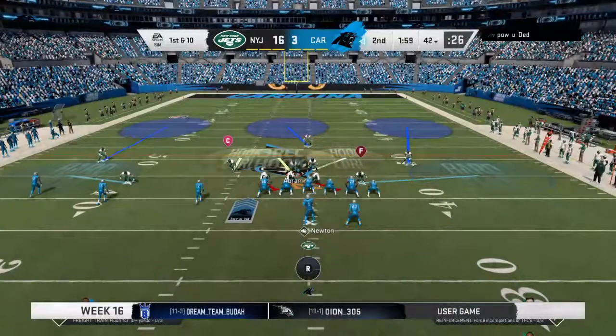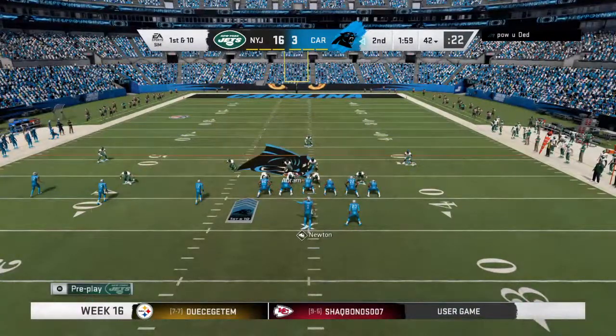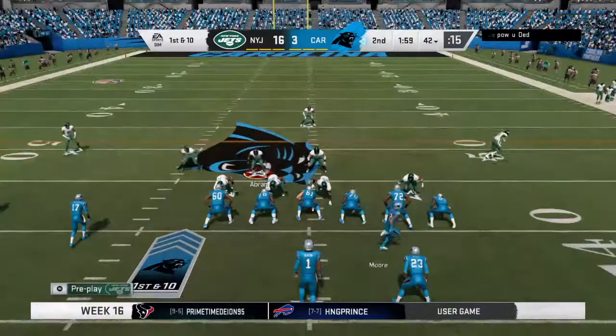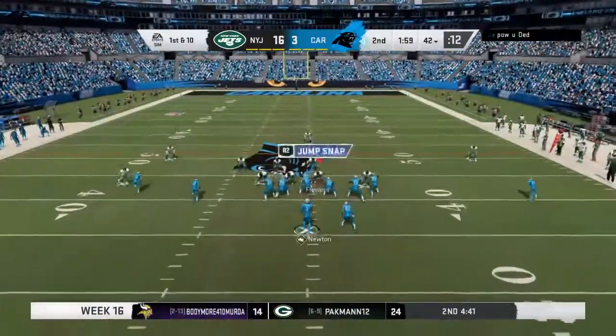He's checking, he's checking. Boom. Crash. Watch the twist. Watch the twist. Mike, 20. 55, Mike. Strip the ball. Strip that ball. Strip. 49, check 49.